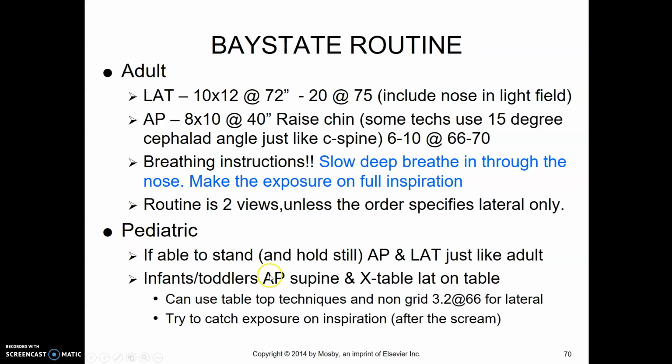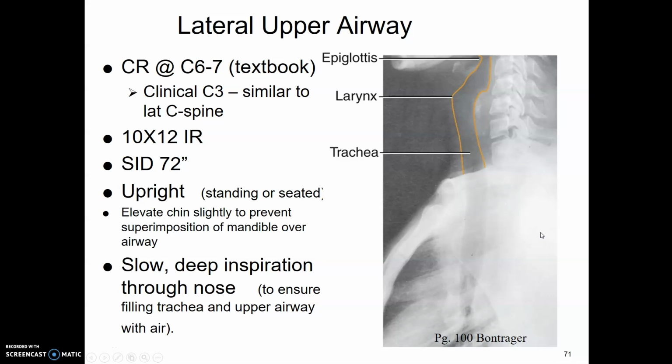Pediatric, it'll depend on how old they are. If they can stand, and the key is hold still, depending on what their age is, you can do an AP and a lateral just like adults. Infants or toddlers who obviously can't stand and hold still, you're going to do a supine AP and a cross table lateral. You can use tabletop techniques for those. One of my key hints for infants and toddlers: they take a nice big inspiration right after they scream. So they're screaming, screaming, screaming. They stop for a second. They do a big inhale. So if you can time it right after the scream, you'll get a nice full airway.